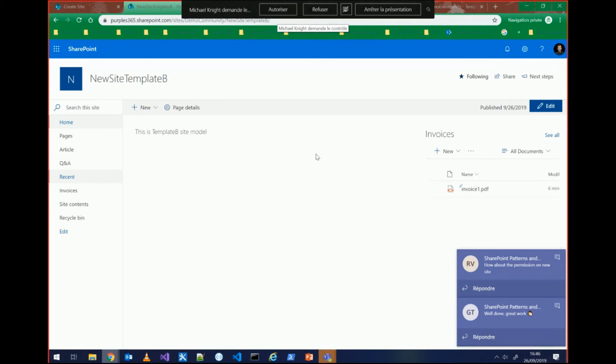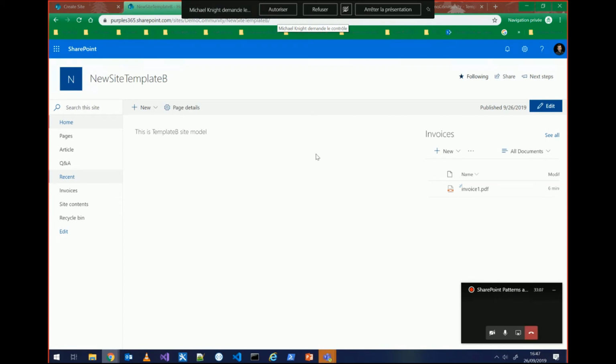Really cool stuff as well. Even for the list data, there is a function that you can inject in the template.xml. Yes, absolutely, already today.